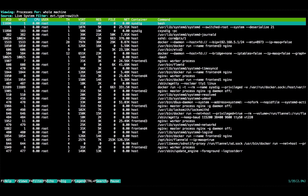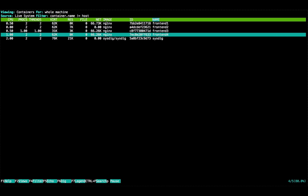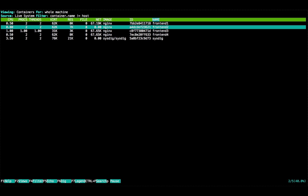Now, this is too much, I don't care. I want to go to the containers view. I want to sort by name, and who can see what's wrong here? Essentially, I can see that all the front-end containers are here. They are all doing network activity except front-end 2. Look here, it's doing zero network activity. So there is clearly some problem either on this side or on the other side of HA proxy.